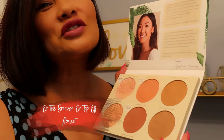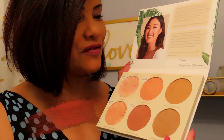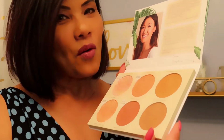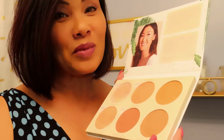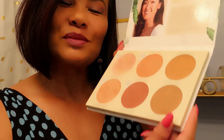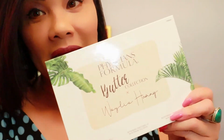Especially in summer. I am so excited about the summer in Vancouver. I'm going to be out on my paddleboard. You might be as well, or you might be out walking your dog or playing tennis. Just put on a beautiful summer-inspired bronzer. Fabulous. So go out, get yourself this gorgeous collection. It is apparently a limited collection, by Physicians Formula, the Butter Collection by Weylie Hoang. Lovely product. You will not be disappointed.